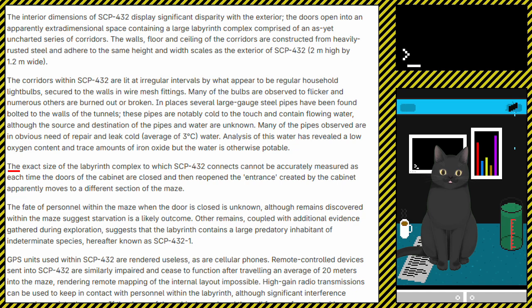The exact size of the labyrinth complex to which SCP-432 connects cannot be accurately measured, as each time the doors of the cabinet are closed and then reopened, the entrance created by the cabinet apparently moves to a different section of the maze. The fate of personnel within the maze when the door is closed is unknown. All the remains discovered within the maze suggest starvation is a likely outcome.